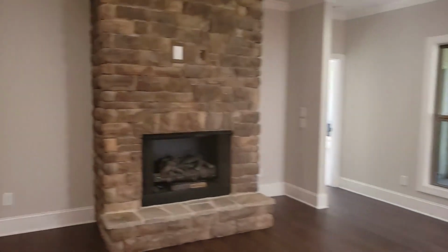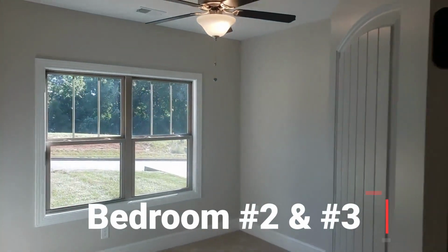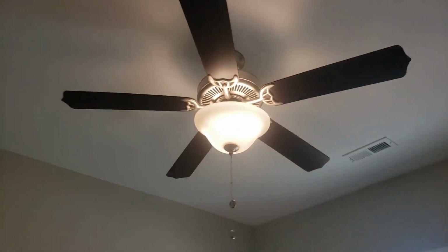Anyhow, there's the gas log fireplace, and here we have gas logs. You have a utility closet in the hallway. Bedroom 2 and 3, all wired for ceiling fans, and we put TV jacks down there as well, TV jacks in here. We try to do that standard in second and third bedrooms, as most people end up requesting it and wanting it. It's again ceiling fan.